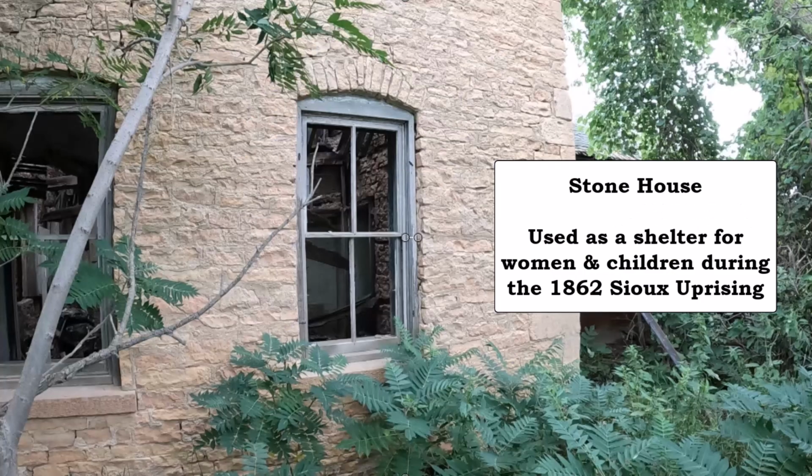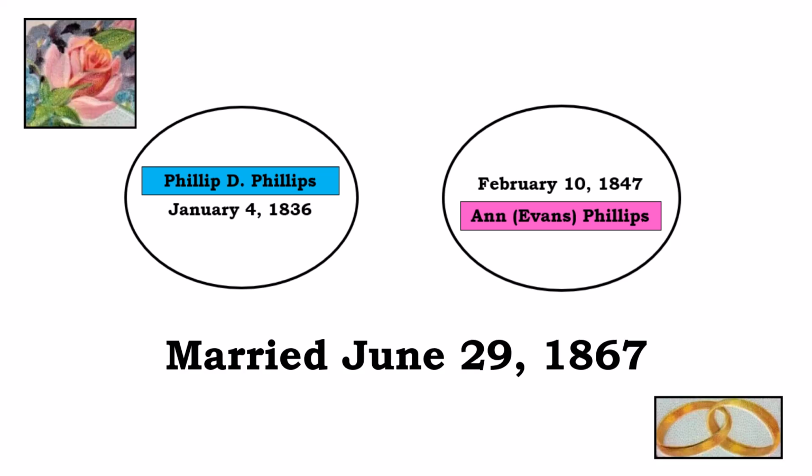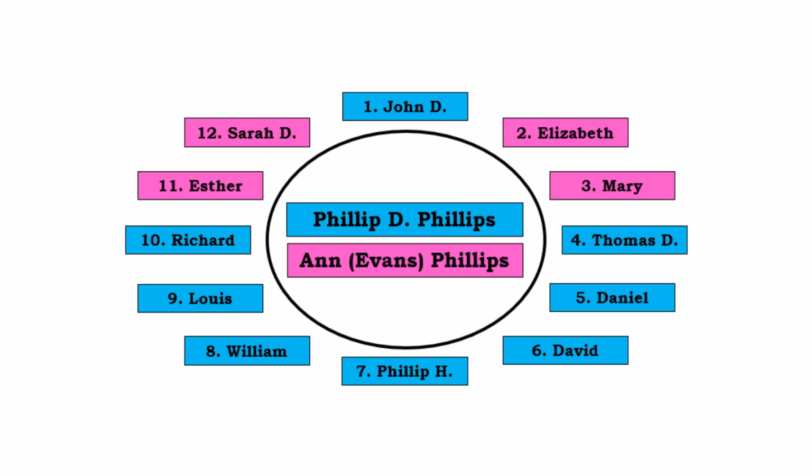They were not the original owners of the stone house. This house was used as a shelter for women and children during the 1862 Sioux Uprising, while the men had gone to New Ulm. Both Phillip and Ann were born in Wales, Phillip in 1836 and Ann in 1847. There, they were married on June 29, 1867. They would go on to have 12 children, although one died fairly young.